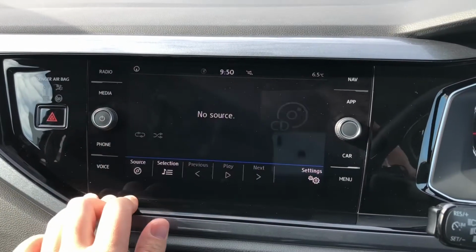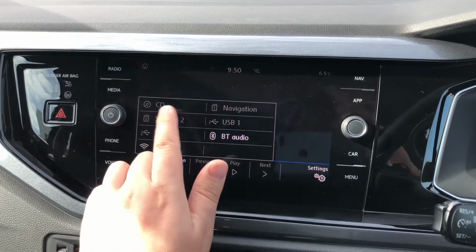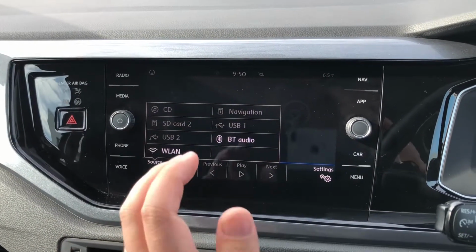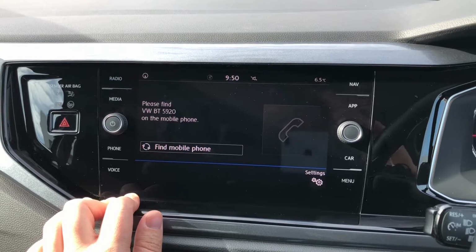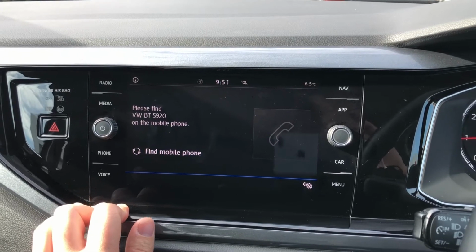If you prefer your own media, you'll be happy to know there's a source function available as well, which will have useful logins and connections for all these features here. 2 USB chargers, and the CD player is hidden in the glove box for convenience, so it's not taking up space physically here, but you've got plenty of add-ons to choose from. The Bluetooth telephony process is incredibly easy to pair your phone as well. I know a lot of people struggle, but in the Volkswagen system, it's incredibly easy to pair your phone.